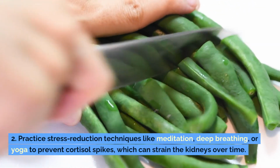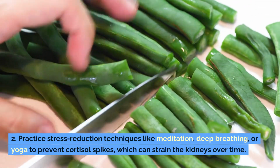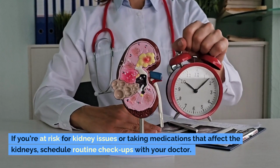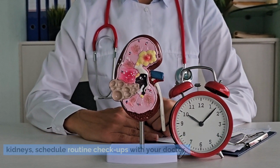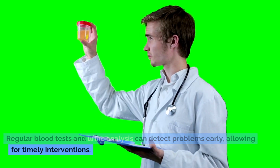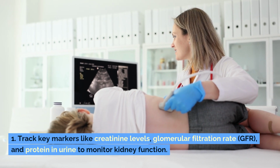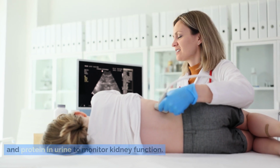Practice stress reduction techniques like meditation, deep breathing, or yoga to prevent cortisol spikes, which can strain the kidneys over time. Monitor kidney health regularly. If you're at risk for kidney issues or taking medications that affect the kidneys, schedule routine checkups with your doctor. Regular blood tests and urine analysis can detect problems early, allowing for timely interventions. Track key markers like creatinine levels, glomerular filtration rate (GFR), and protein in urine to monitor kidney function.